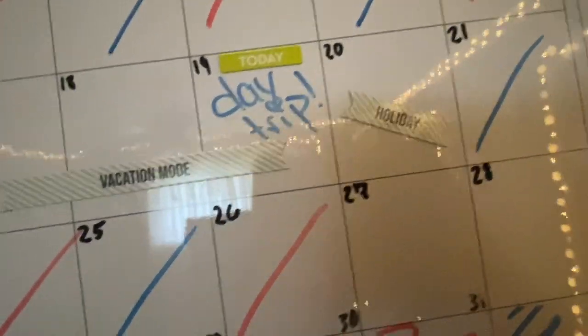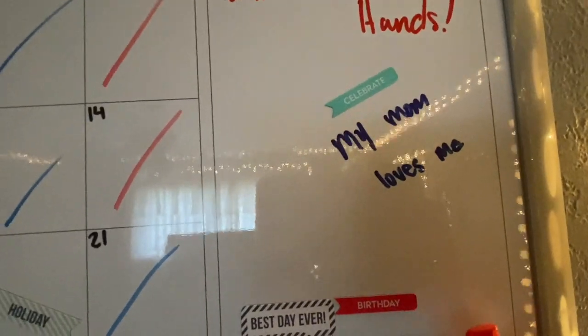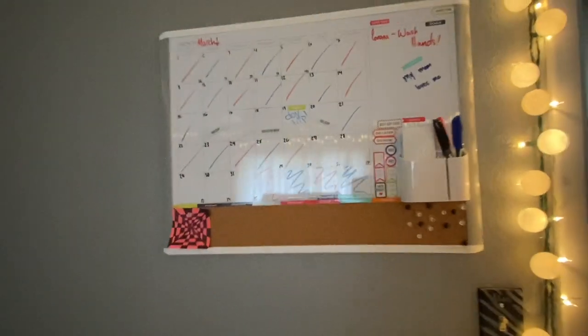Here is to the right when you walk in. This is my calendar. Cute. Today is the 29th, but I think today's the 27th, but I think I'll be posting this the 29th. My mom made me write that when she bought this for me. Corona, wash your hands. Yeah, you better wash your hands. You better be washing your hands.